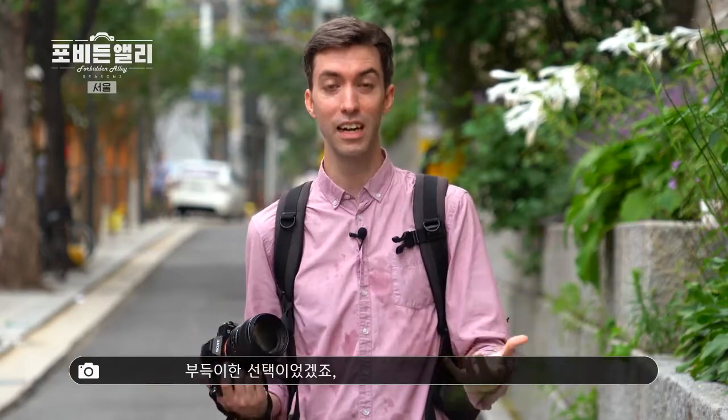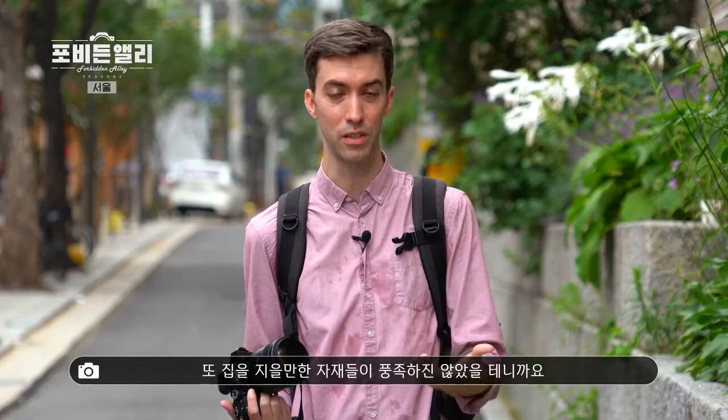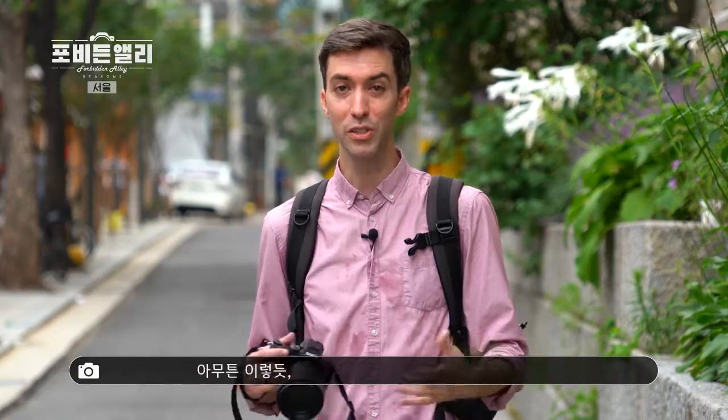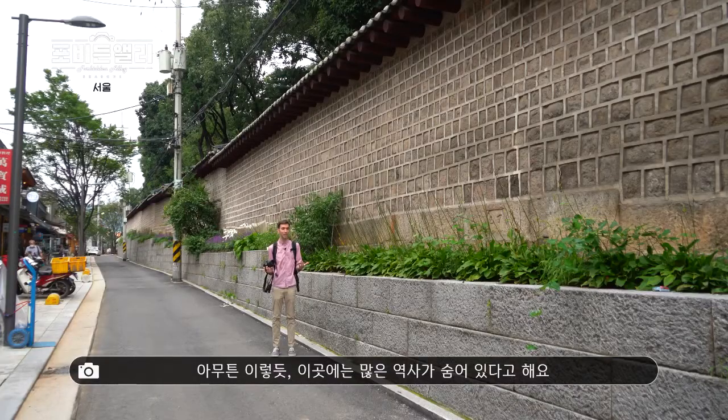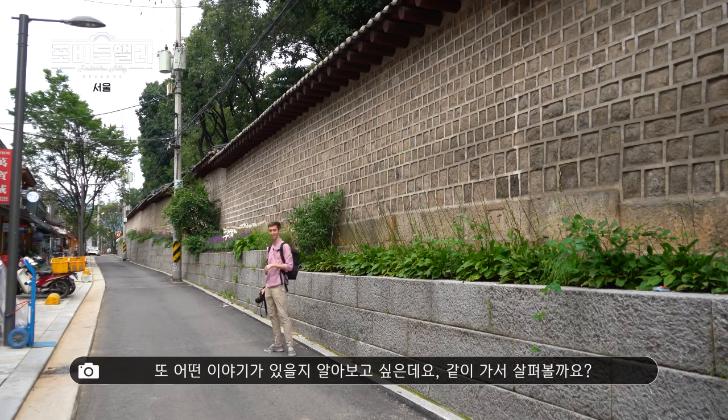It's very surprising to me that people would build their homes here. But it was done out of necessity because many people were very poor and they had no other resources to build their homes. So as you can tell, there's a lot of history here, and I'm very excited to see what else there is. So why don't we go and look and see.